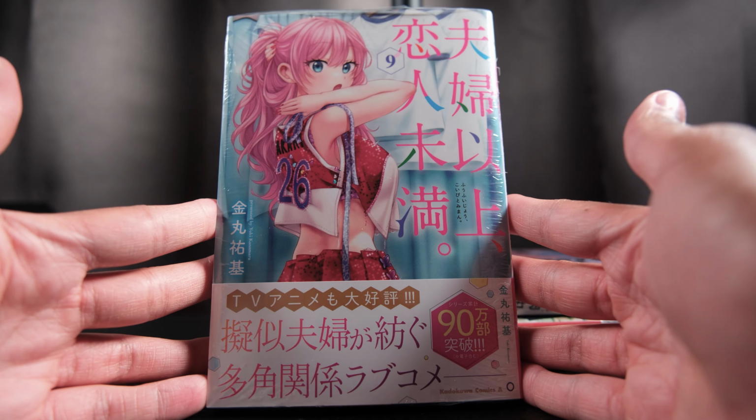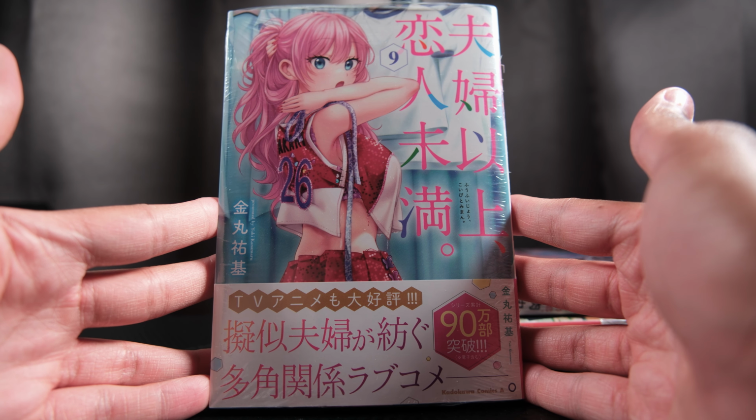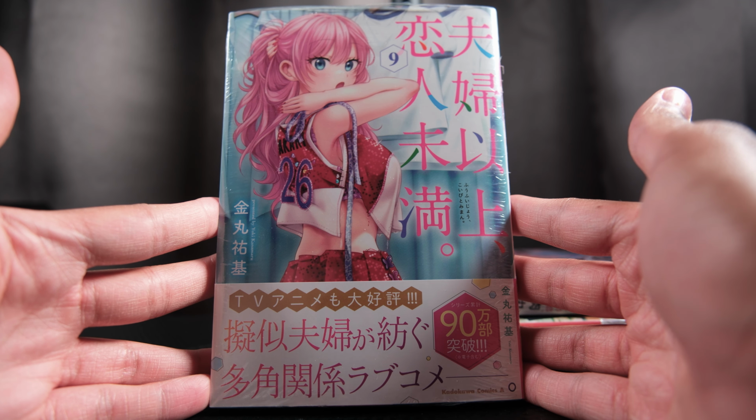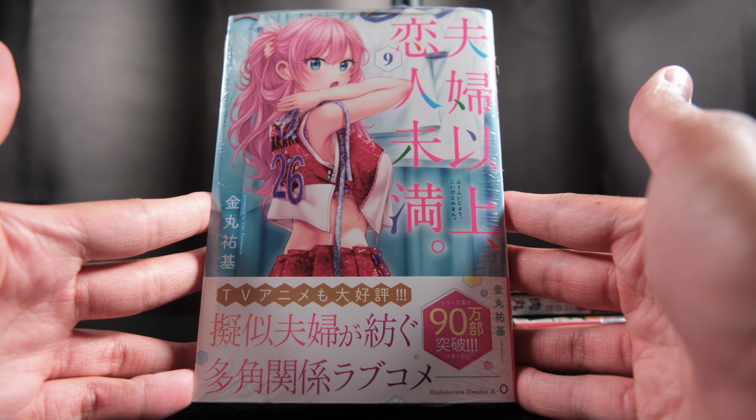I'm enjoying it. We've got Fukui Volume 9 here. I'm not sure what chapters are included in this volume, but chapter 66 just recently dropped, and if you know, you know. Absolutely insane chapter. Really excited to try out reading this one in Japanese.